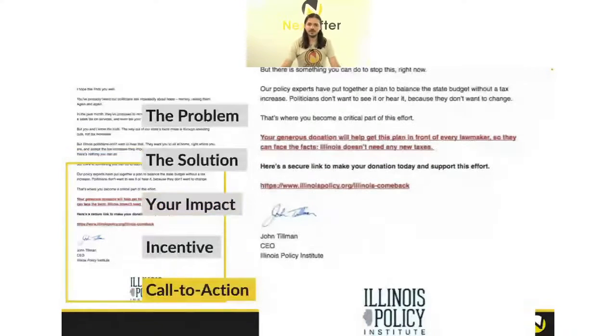Moving down, they have a very clear call to action. Here's a secure link to make your donation today. And they have a raw URL right there. So here's just an example of how this can play out.